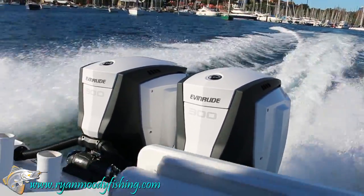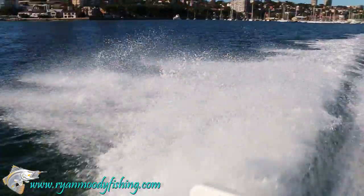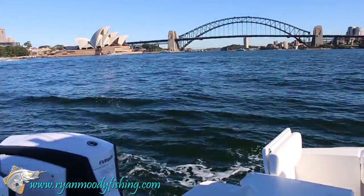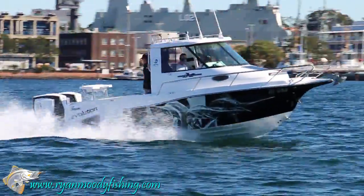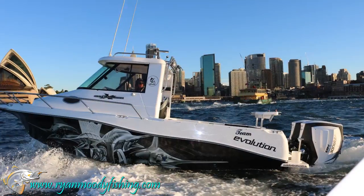Another myth about two-strokes and why these things are so good is the fact that they are so quiet. They've actually had to install a bypass on the starter because people were trying to start them again thinking that they'd cut out at the boat ramp. So a very quiet motor, which is ideal for trolling, and it's great for me too because I can actually talk to my customers while we're running along.